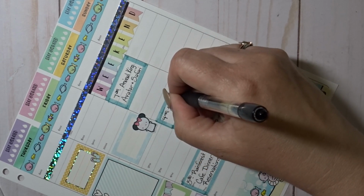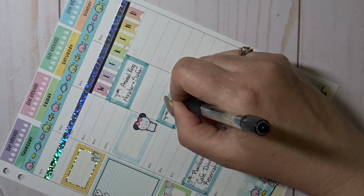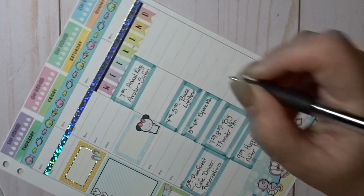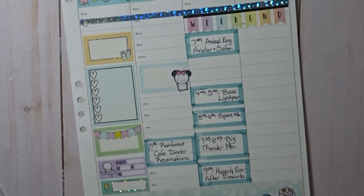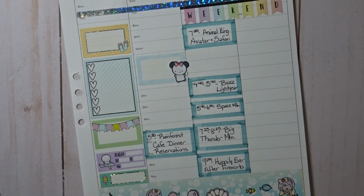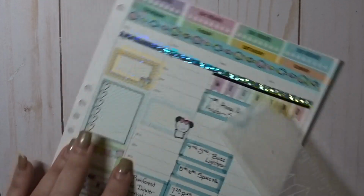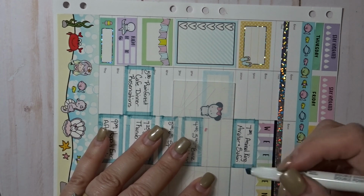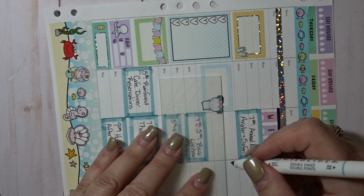And that is Buzz Lightyear. My family loves the Toy Story rides. We absolutely love them. It's like a competition to see who can get the most points. So over here I'm gonna mark this down a little bit further.